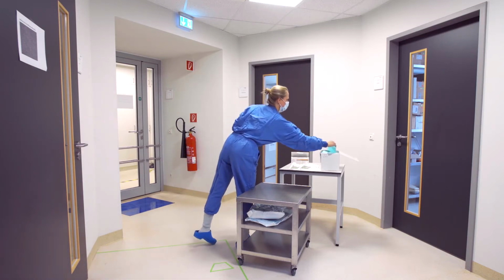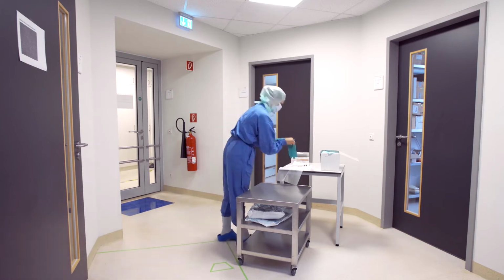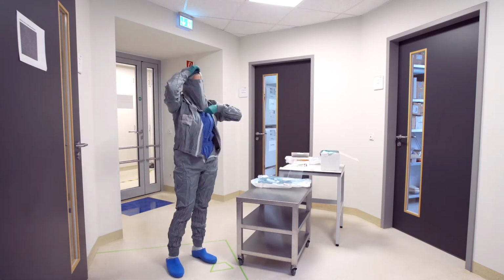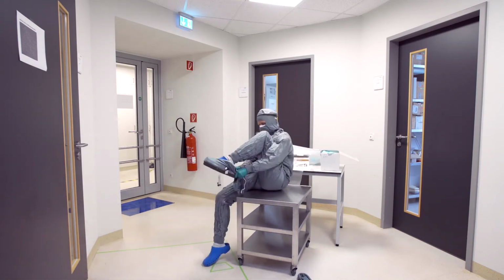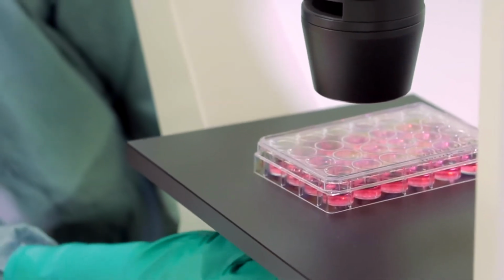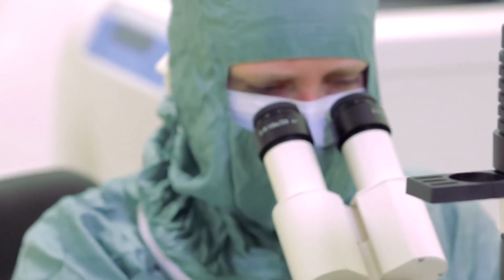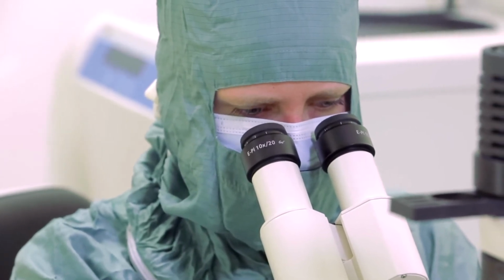This includes a strict dress code. Every scientist in the clean room has to change clothes several times and put on an additional sterile bodysuit, so that no foreign particles or germs are carried into the protected laboratory. Absolute cleanliness is of utmost importance in the GMP laboratory because these cells are transplanted into patients and must not cause any side effects, inflammation, or new illnesses.